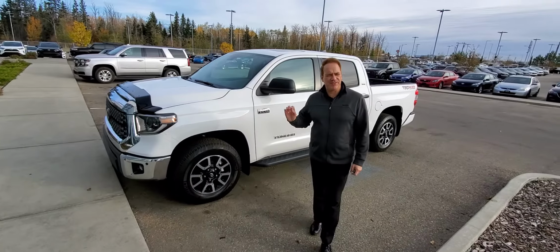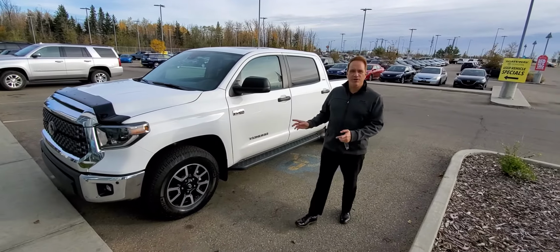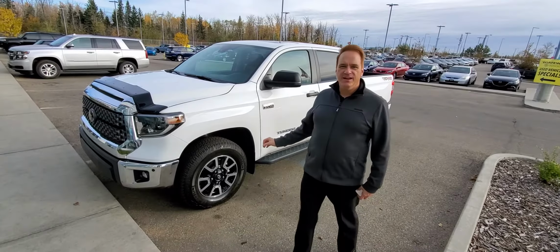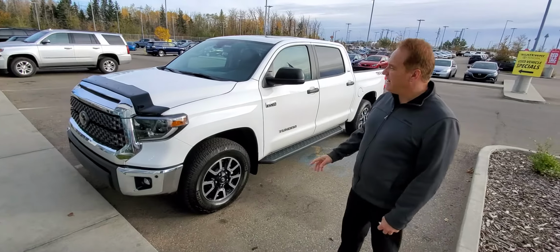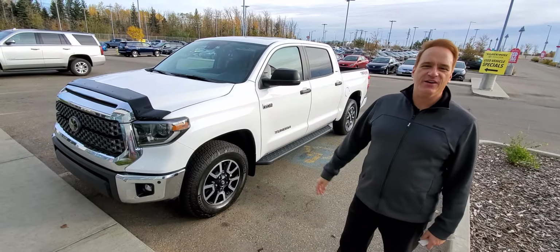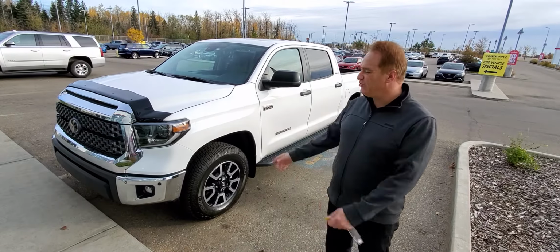I'd like to show you another fantastic vehicle in our pre-owned lineup. This is a 2020 Toyota Tundra. It's the TRD off-road package and it's absolutely fantastic. It only has just under 9,000 kilometers on it, so it's virtually brand new.